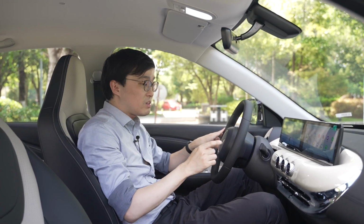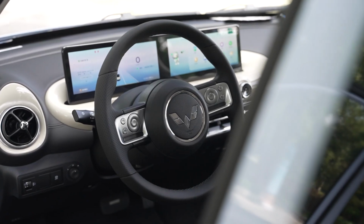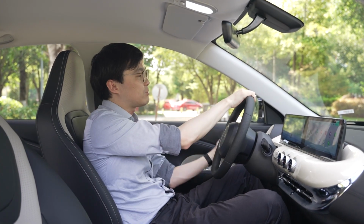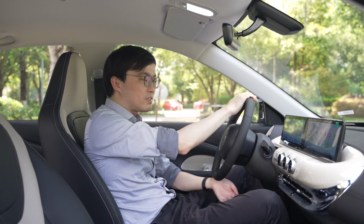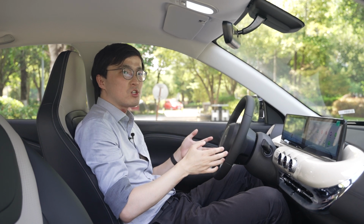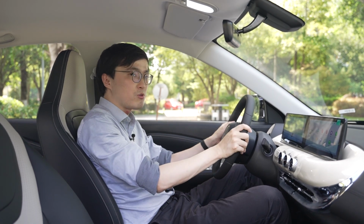Things they can improve on: this steering wheel. It looks very nice, it works fine, but it's only two-way adjustable. I've said many times, especially on a small car like this, four-way adjustable steering wheel can give you a better seating position overall. It's not just about how you hold your wheel.